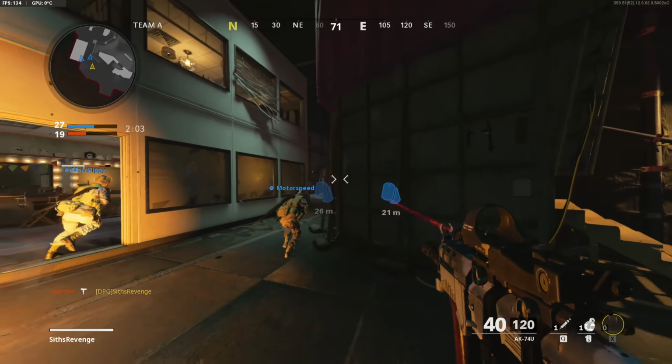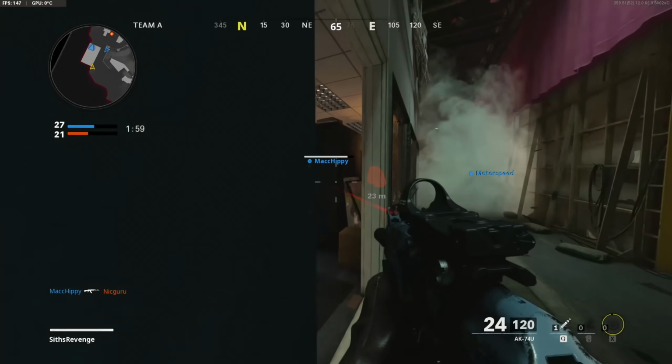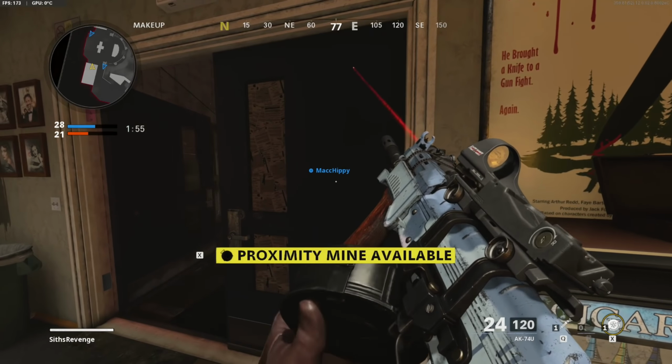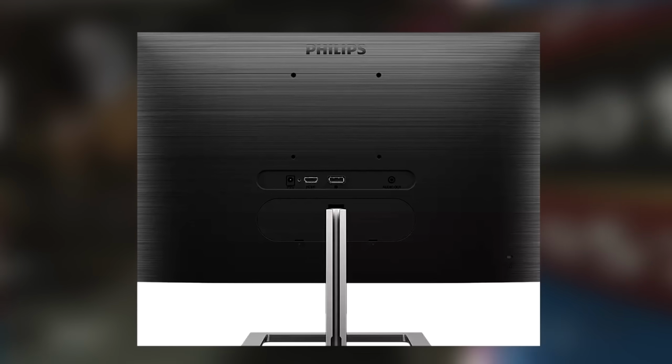In this price range, you'll find that IPS panels have higher response times, and VA and TN panels have the low response times. So this one's up to you guys. Do you want a quicker response time or nicer colors? And for ports, it has 1 HDMI and 1 DisplayPort.